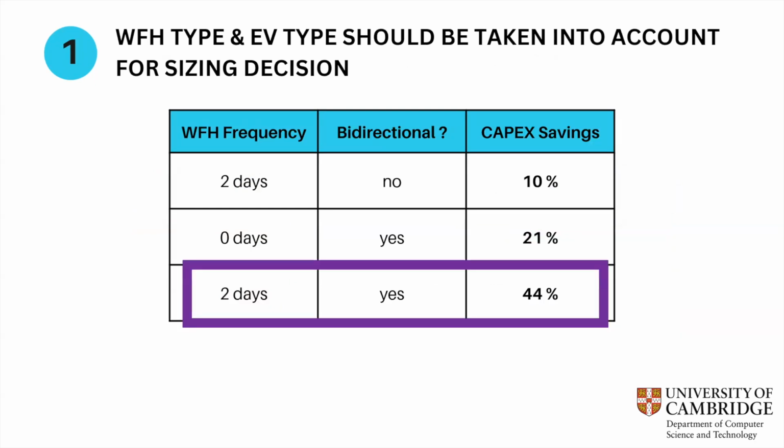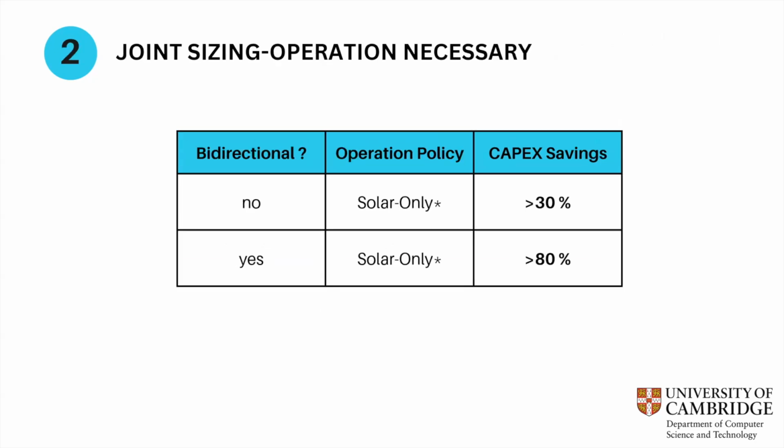And if we focus only on the third result in the interest of time, basically, if we include both bidirectional charging and 2 work from home days, we can save more than 30% on the CapEx. This clearly shows that users may oversize their system and pay much more than necessary if their lifestyle benefits are not taken into account at the design stage.